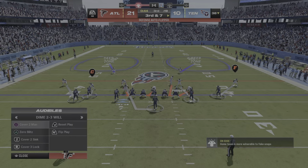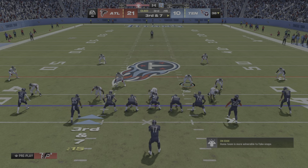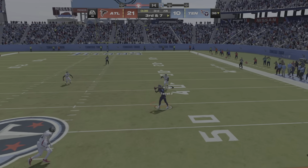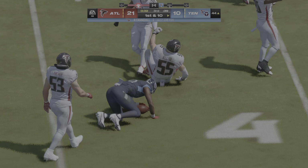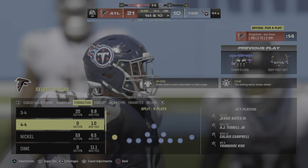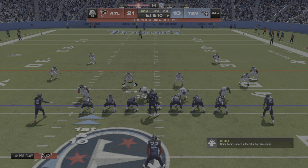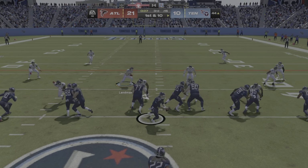3rd and 7 now. So 7 yards from the first down here as they come up to the line of scrimmage. Throwing on 3rd down, Tannehill. That is caught. And he's brought down. First target, first catch, and a first down. This is where reading defenses and practice time comes into play. You've got to know what you're running versus zone versus man and how to run the proper route. And they just executed that one pretty well.